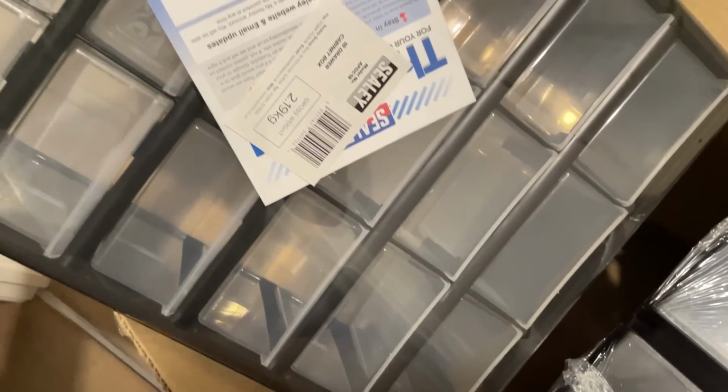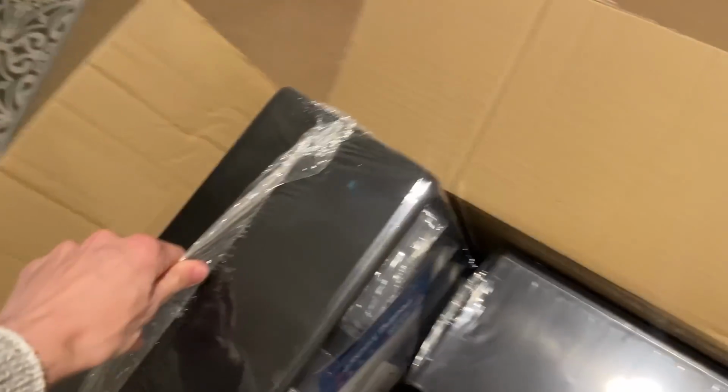There's also 2 of these, which is just the big drawers. Oh my god, I'm so excited. So accidentally, they ended up fitting perfectly. Pretty much. A bit of force was required, but oh my god, so much part storage. So I've started sort of filling them a little bit.